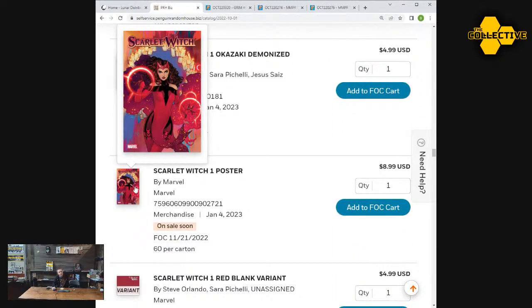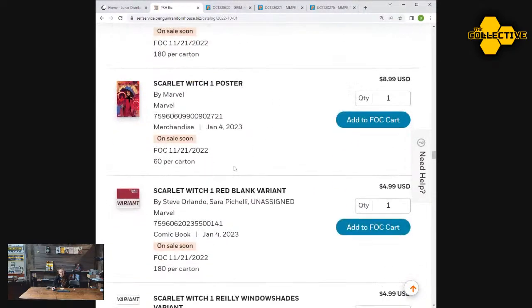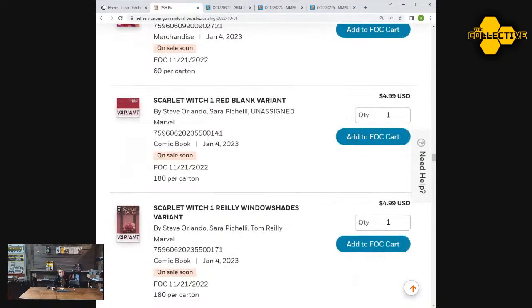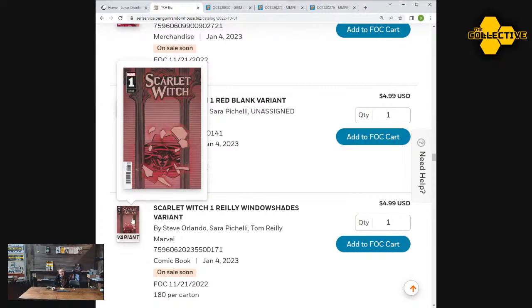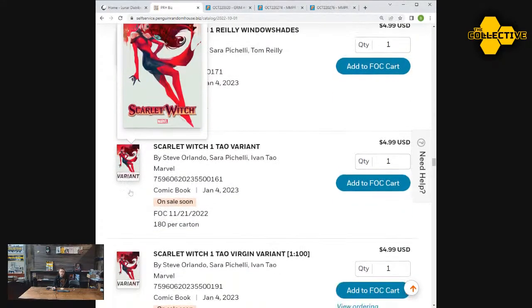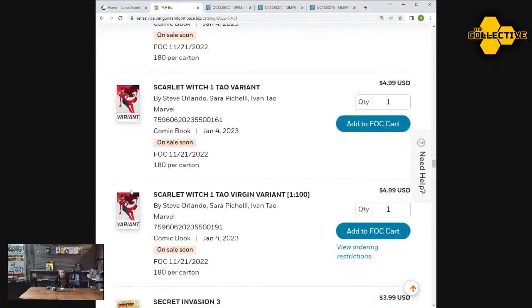There's also a poster of the #1 A cover and a red blank variant if you want to take it to a convention and have it sketched on. And then the classic Riley window shade variant. And a Tau variant. There's so many versions of this book. I like this cover a lot too.